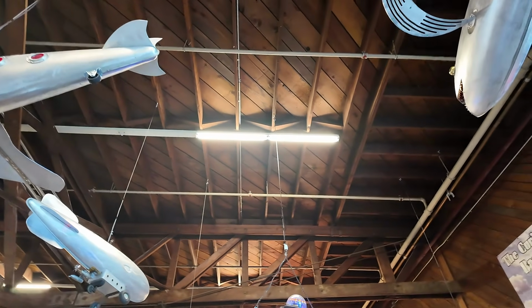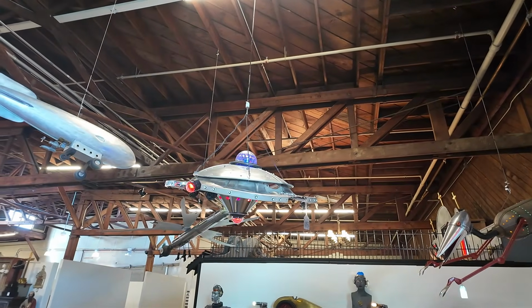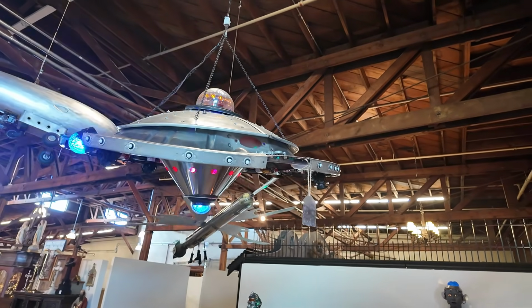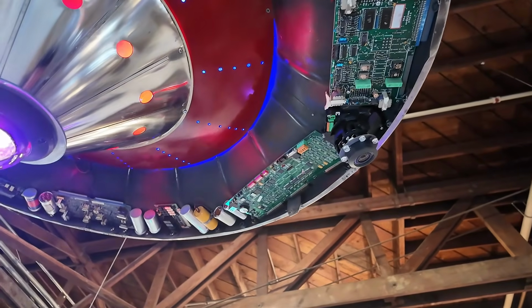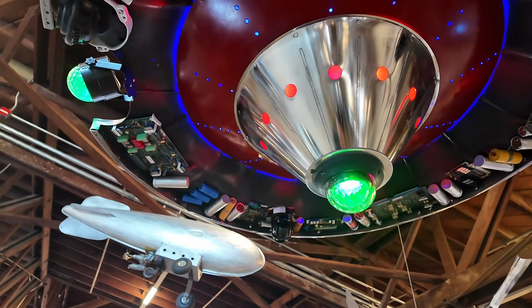Again, it's from The Curious Mind of Sculptor Baron Margot. He has planes, cars, and even a crazy UFO. This metal UFO looks cool from the top, but it looks even cooler from underneath. It's got all kinds of computer, motherboards, and solenoids all under here, flashing lights. Now this thing is big.